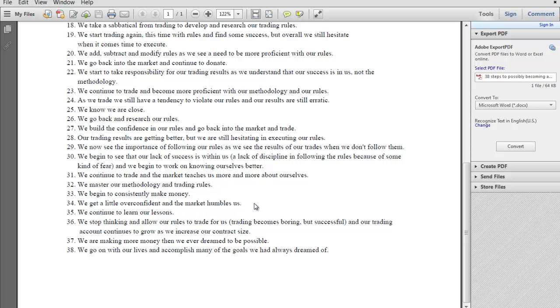If you stick to the rules and you have a losing trade and you don't let it shake you, you make it right back on the next trade. And so you can still have losers and make money. But it goes on. We continue to learn our lessons. We stop thinking. This is the one I really like. We stop thinking and we simply allow our rules to trade for us. Trading becomes boring but successful, and our trading account continues to grow.